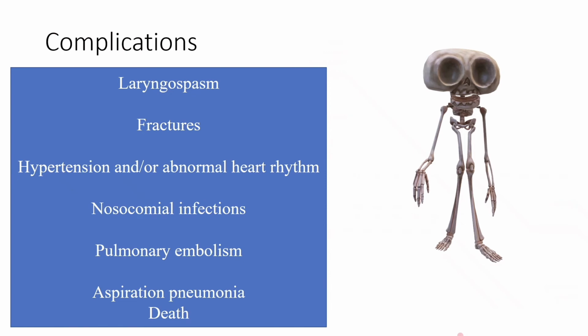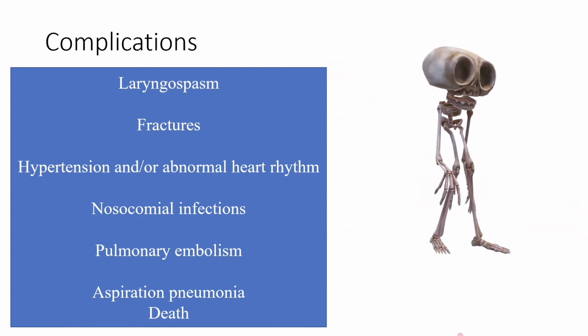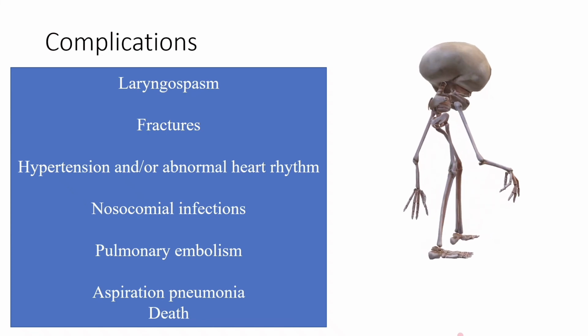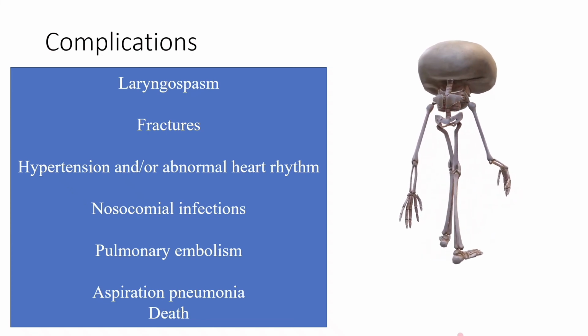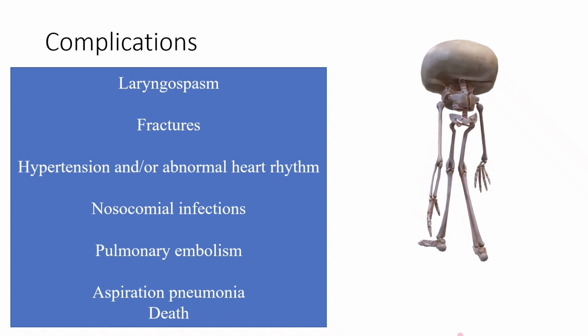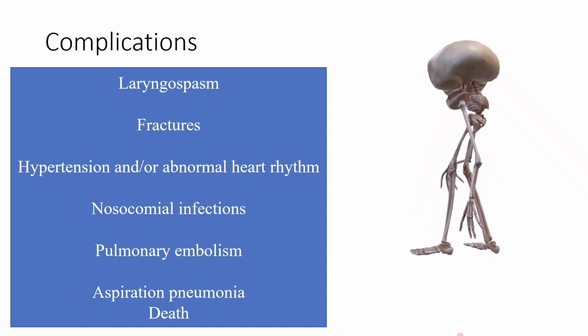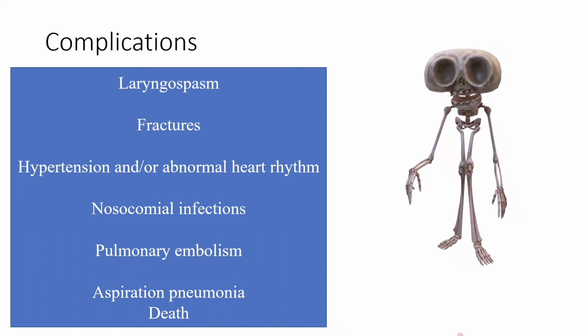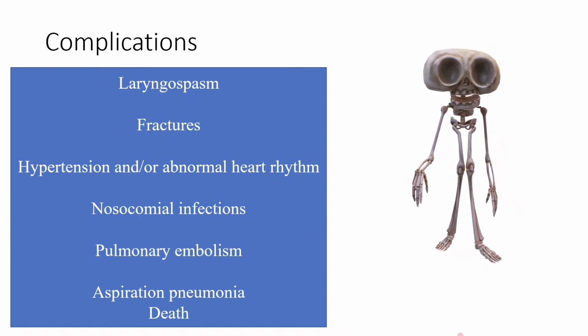Coming to the complications, tetanus may lead to laryngospasm or fractures due to the generalized severe spasms, hypertension and or abnormal heart rhythms, nosocomial infections, pulmonary embolism, aspiration pneumonia, or even death.